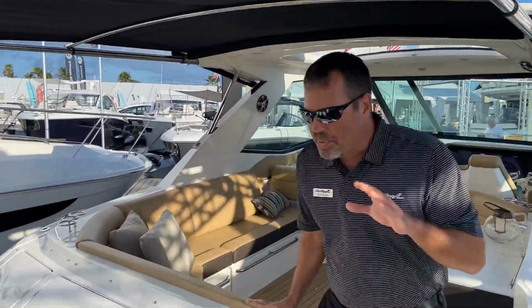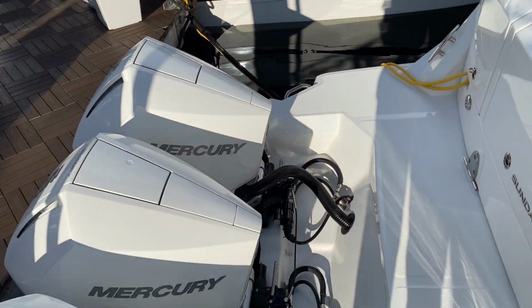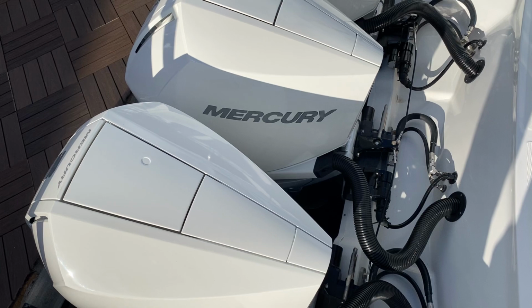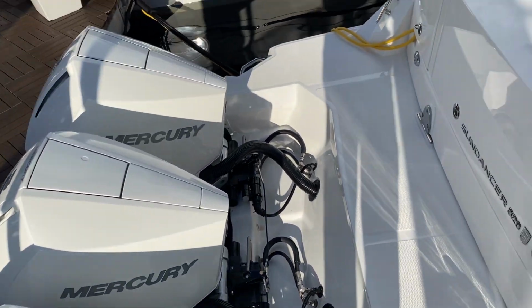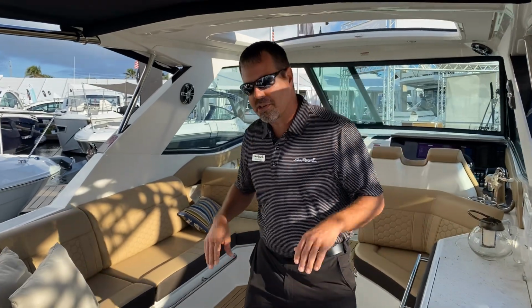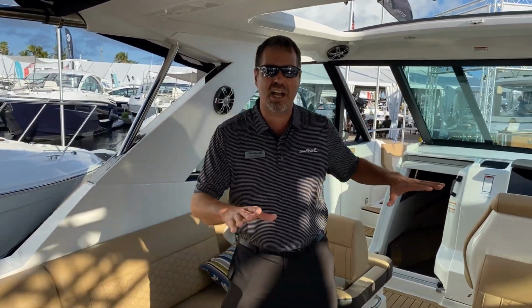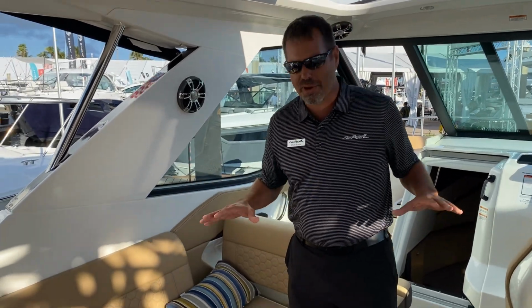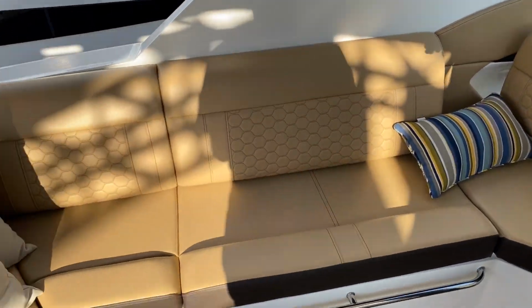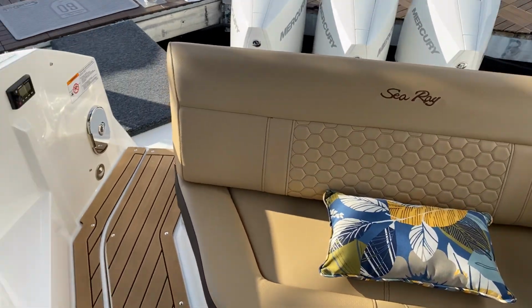As you step on the swim platform, the first thing that you'll notice, it's a Sundancer with triple outboards. Now this changes the game in the saltwater environment. Triple 250 horsepower outboards by Mercury allows you to get those drives up out of the water, great low end torque, and great fuel efficiency. As you move in here to the cockpit, great social zone, great place to just hang out, talk with your friends. You can see this boat is just great for being out on the water.